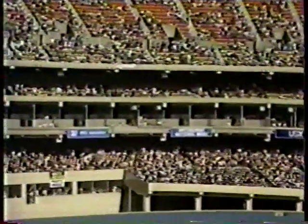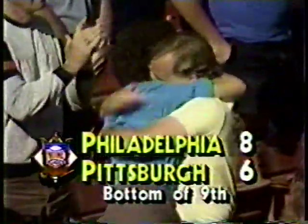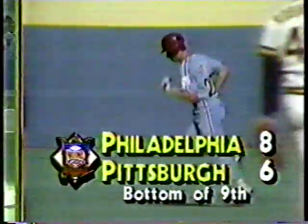Now we take you to New York for an update on the Mike Schmidt situation with Jimmy Cefalo. John, in Pittsburgh, Mike Schmidt has just become the 14th player in Major League history to hit 500 career homers. The 3-run shot came off of Pittsburgh's Don Robinson with 2 outs in the top of the 9th inning to give the Phillies an 8-6 lead. Once again, Mike Schmidt has just hit career homer number 500. Now back to Detroit and John Miller.